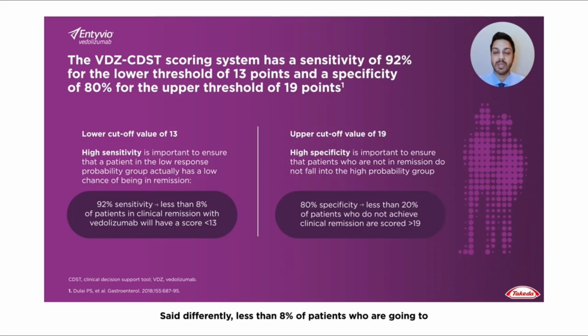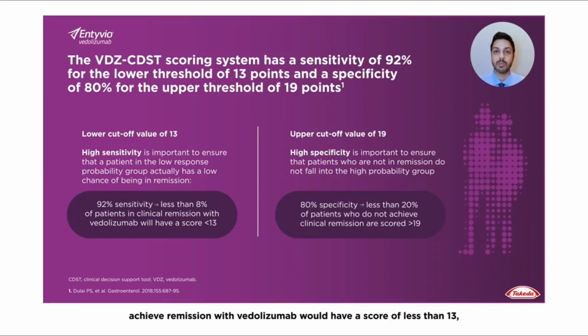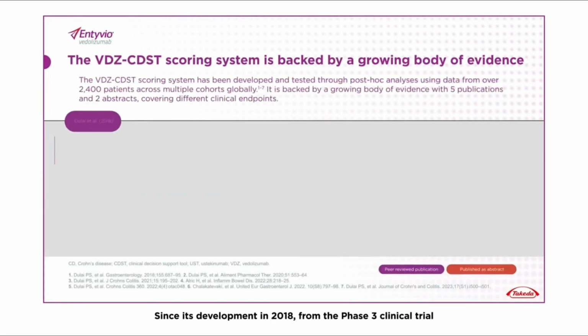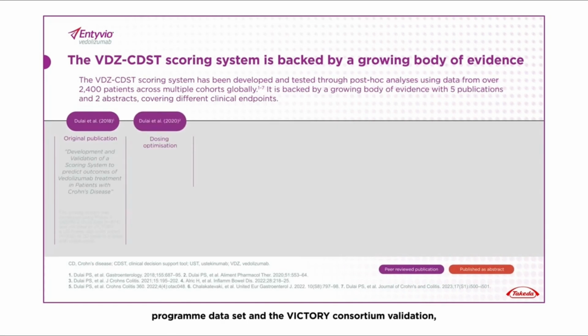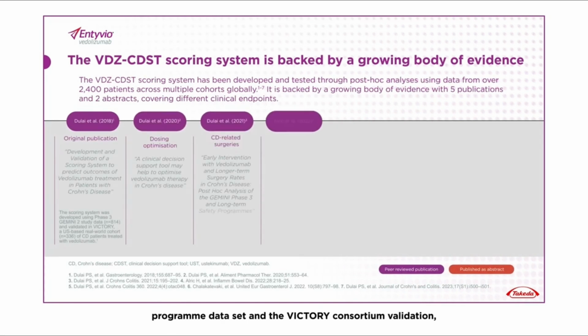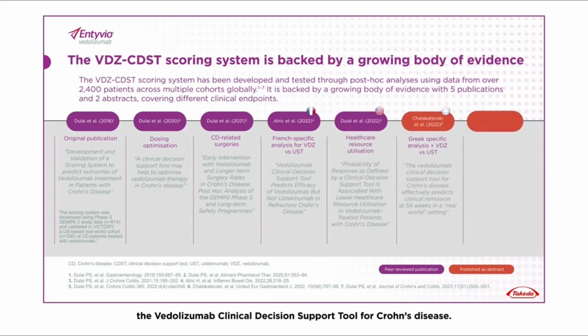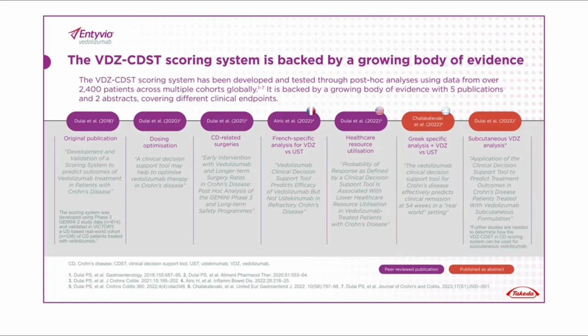Said differently, less than 8% of patients who are going to achieve remission with vedolizumab would have a score of less than 13, and less than 20% of patients who do not achieve these outcomes would have had a score of greater than 19. Since its development in 2018 from the phase 3 clinical trial program dataset and the Victory Consortium validation, there is a growing body of evidence in support of the vedolizumab clinical decision support tool for Crohn's disease.